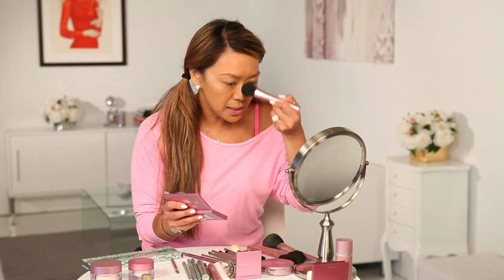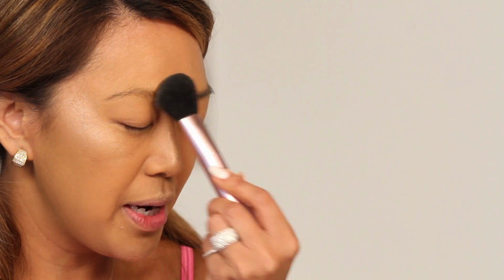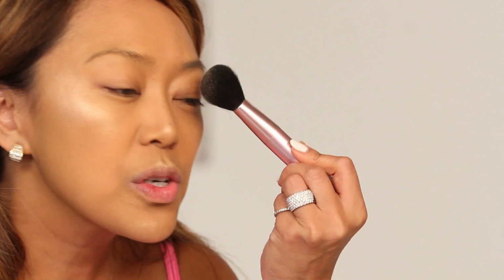Then I always take it down the center of the nose and tap it onto the cupid's bow. A little bit on my chin, a little bit between the eyebrows, and of course across the lids.